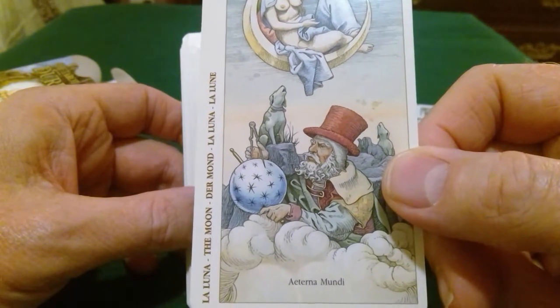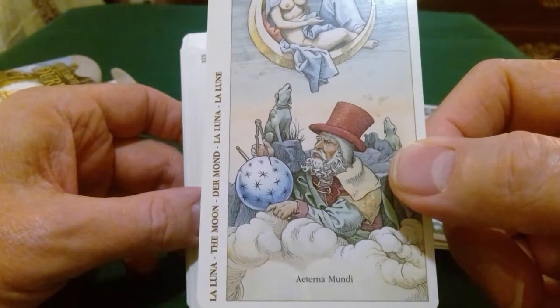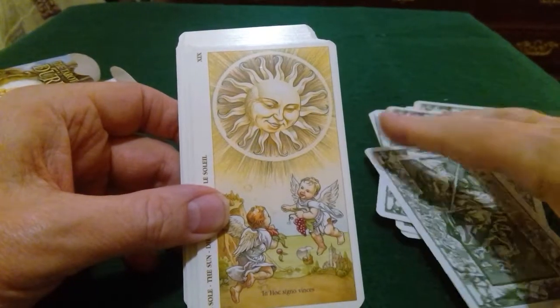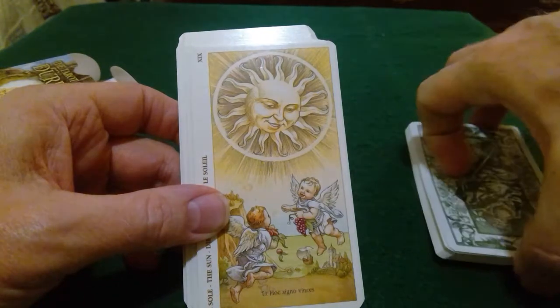I'm amazed how talented artists are, though. If I were to draw that, it wouldn't look like that. I'm doing well if I can draw a happy face.